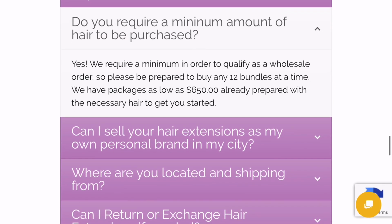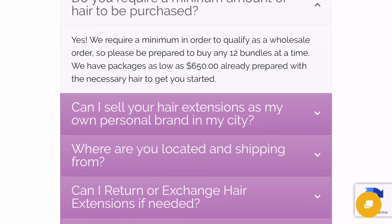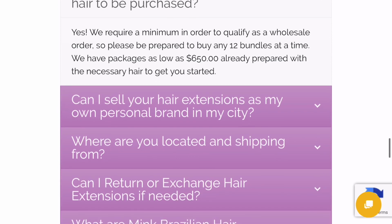They do have a minimum order requirement, which is 12 bundles. And they say they have packages starting as low as $6.50. Now that one banner that I showed you said starter packages at $500. So I don't know if it'll be $500 or $6.50. Check it out, find out what it really is. But it's going to be between $500 and $6.50 to start out with.